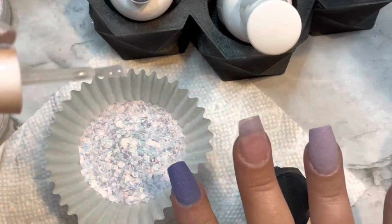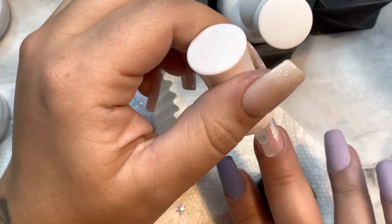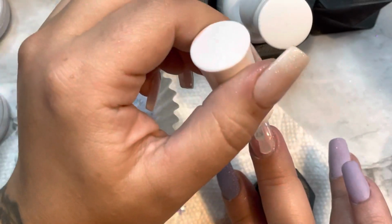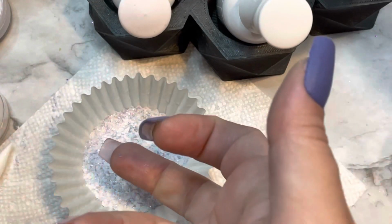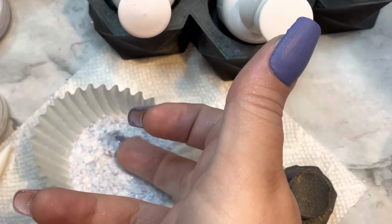So now I'm going to get started with my marble. And I did just kind of want to walk you guys through how I do the Gigis marble dip powders. Just because usually when you guys see me work with a glitter, I usually pour over the first layer. But with the marble dips, I don't. I lay every single layer into the powder.